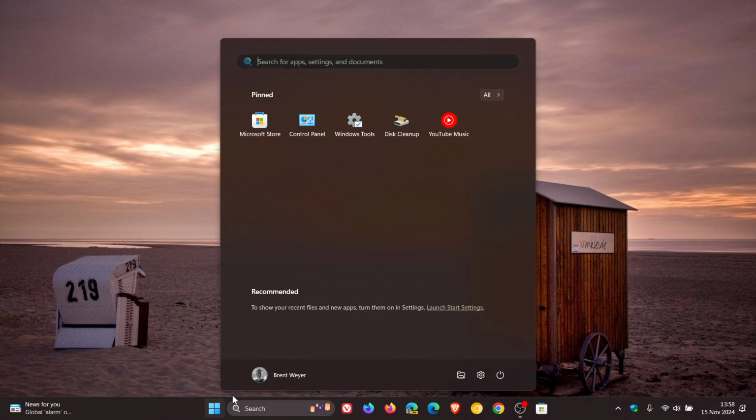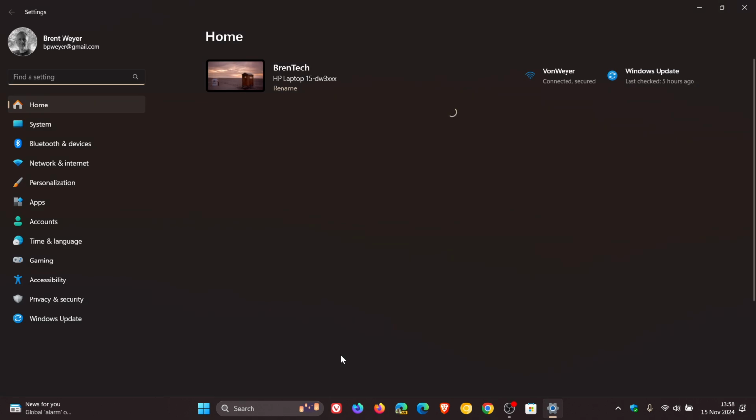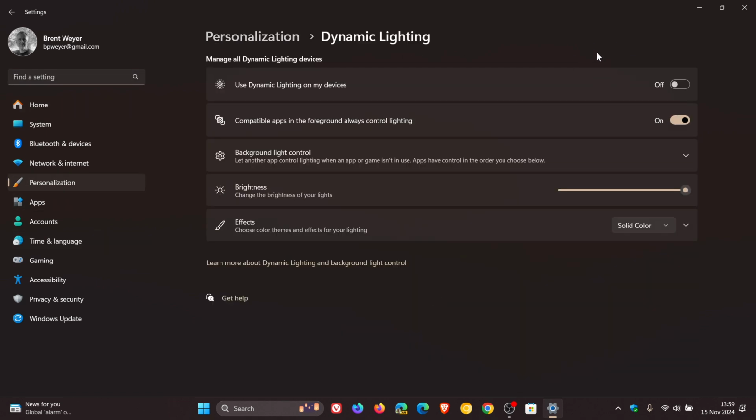And then if we head over to our settings, to our dynamic lighting settings page, which is part of personalization, dynamic lighting, if you use this feature, there's two new features. The first new feature is its page will show a placeholder message when there is no compatible device attached to your computer. Also, the brightness and effects controls will be off. That's the first. And then the second new feature for dynamic lighting is the update adds the forward, backward, outward, and inward direction options to the wave effect. And also the gradient effect, which is this one, now has the forward direction option as well. So a bit going on there with dynamic lighting.